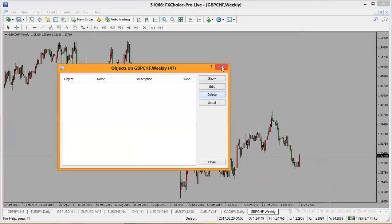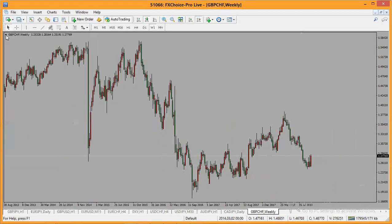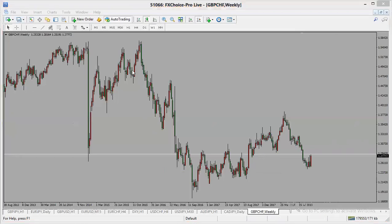Let's look at the bigger time frame and see. Now, in the bigger time frame, this level right here, as much as you can see, it's been tested numerous times, somewhere here.